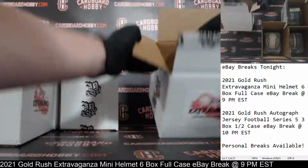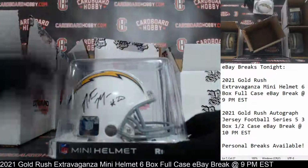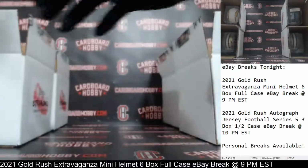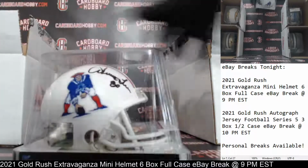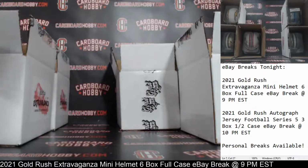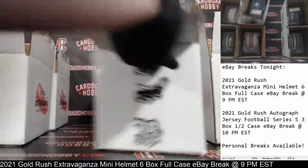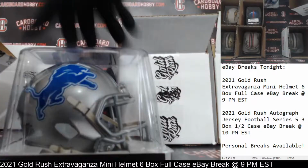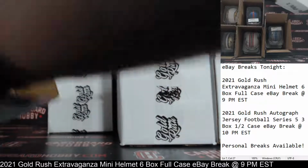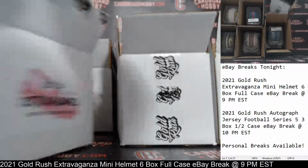Major Jake Locker. Let's run back through the mini helmets here, guys. Try and go back in order. We had your Natron Means for the Chargers. Very nice. We had your Irving Fryer for the Patriots, a gorgeous mini helmet there. We had your Oliver Vernon for the Giants autographed mini helmet. Kenny Golladay for the Lions. Very nice. And we started out with the Saints, Adam Trautman for the Saints autographed mini helmet. Six very nice autographed mini helmets here, guys.